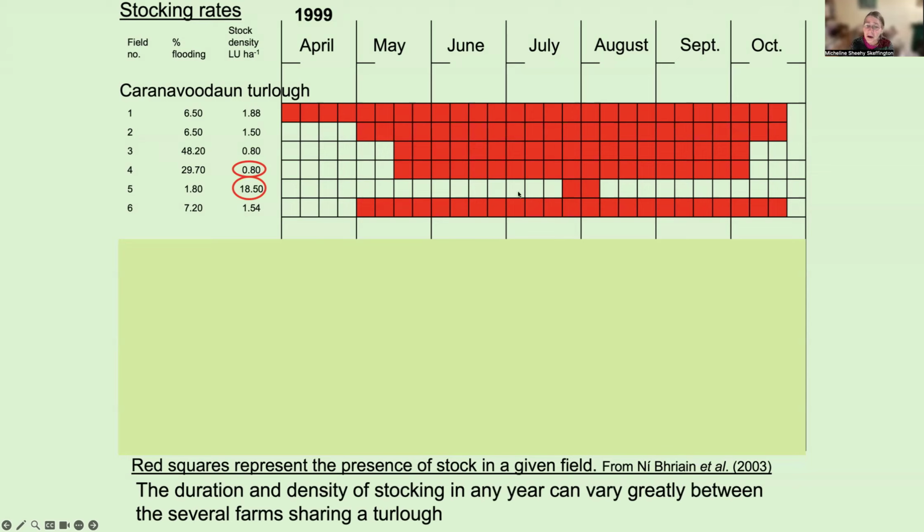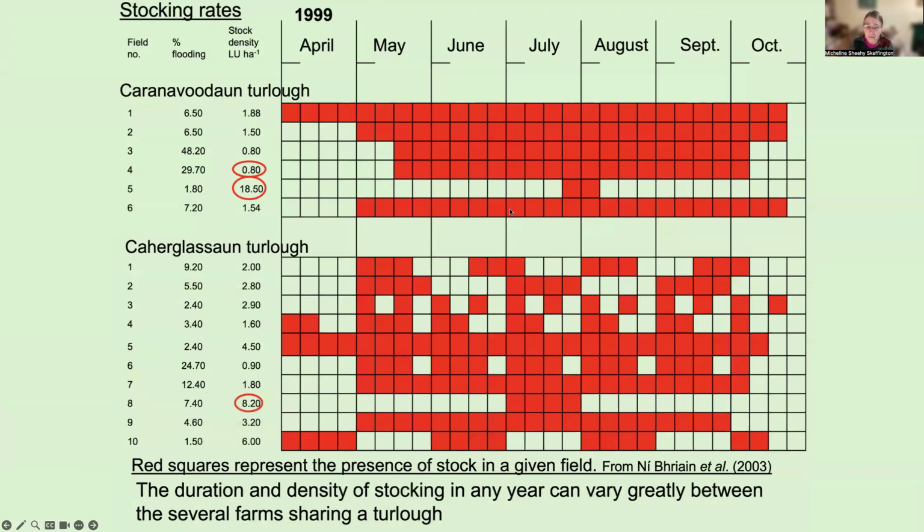The photo was taken in July. And it gives a diversity. You've got different structure, different plant communities, and it's important. So these fields vary in their management and in their communities. But we also studied Carraglasson. And here you can see how many different ways in which you can put your animals out. There's a whole combination of different things. So each one of these fields is managed differently. And I think that's really important to stress.